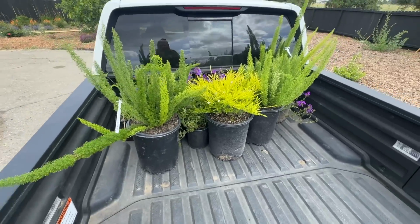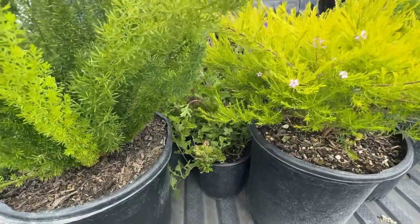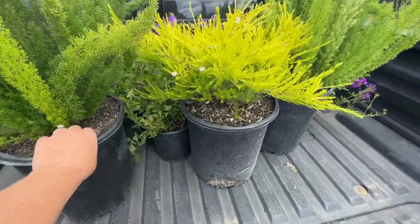I really like that place because I feel like they're only going to sell you the plants that do well in your garden, like do well in my garden here. So I feel really, really confident with everything that I'm getting there. So let me show you what I got.